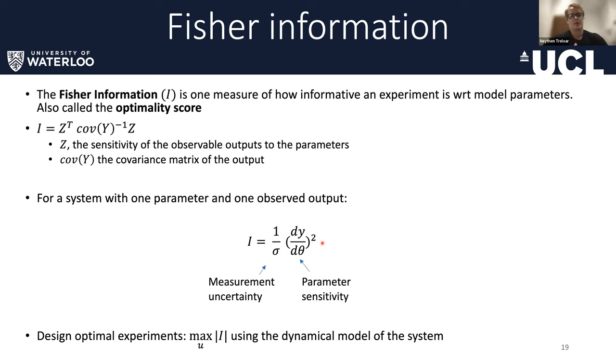And then usually we have this matrix, and there's lots of metrics we can extract from this matrix. A commonly used one is just taking the determinant, and that's called D-optimal design. And so then the problem is basically to maximize the determinant of this matrix with respect to the experimental inputs.